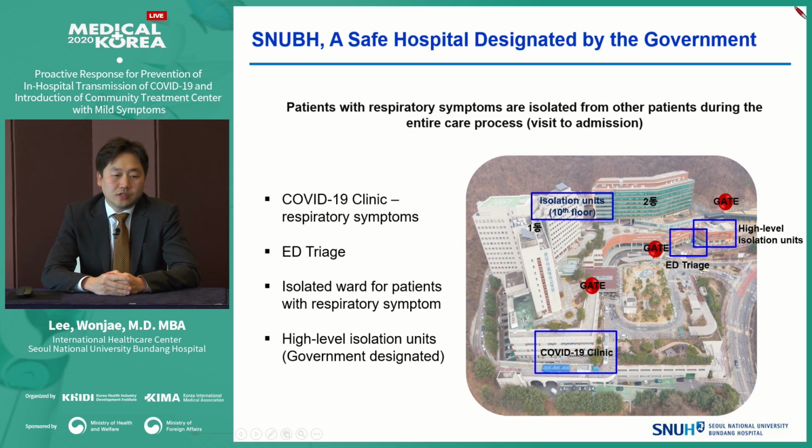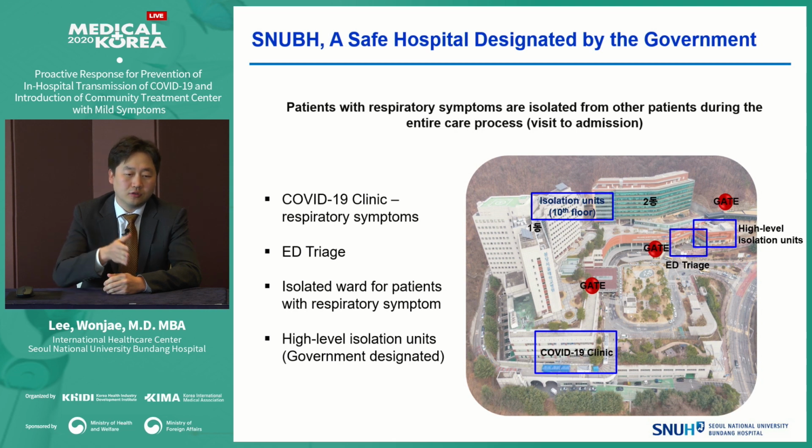Seoul National University Bundang Hospital is a safe hospital designated by the government. In Korea, there are about 300 hospitals designated as safe hospitals. What is a safe hospital? In these hospitals, patients with respiratory symptoms are isolated from other patients during the entire care process, from the visit to admission. To do that, we have a separate facility instead.